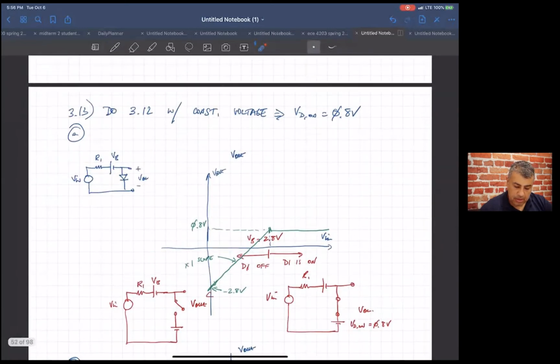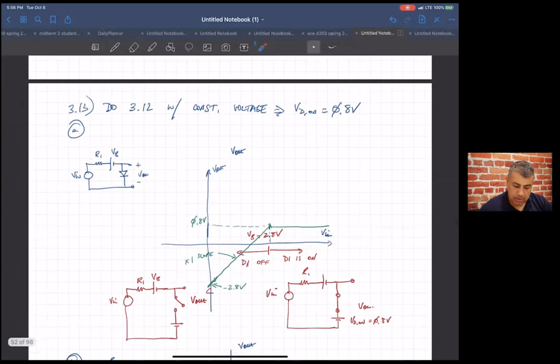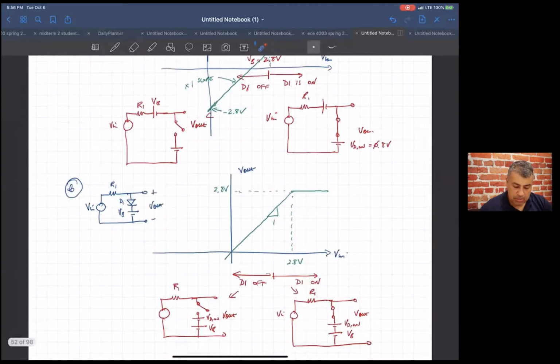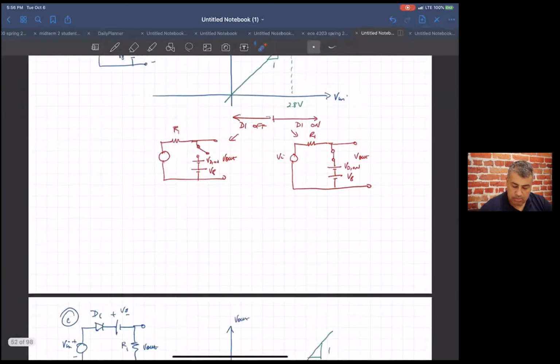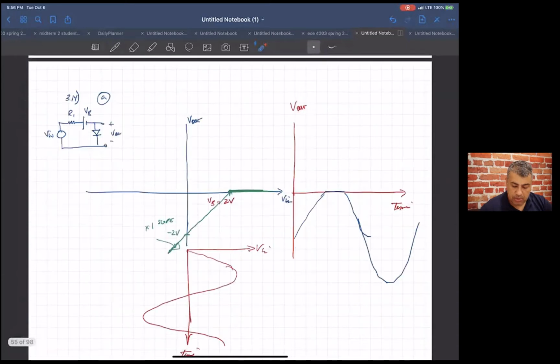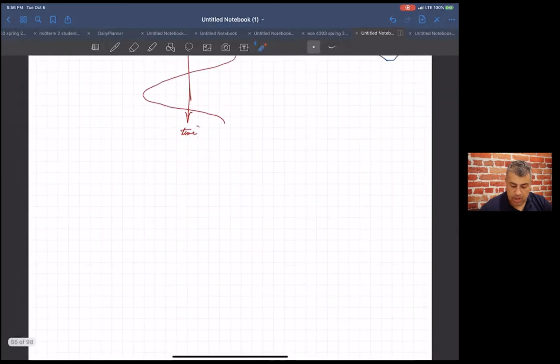Let's see. So that was it, now again, do the same thing with the constant voltage model. Any questions about these guys? Did you guys try these circuits? I hope you did. And then 3.14, the V versus time.